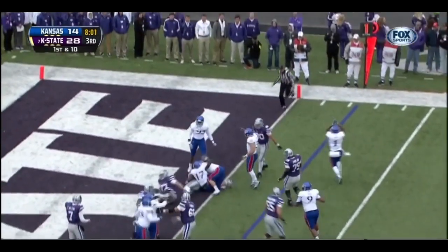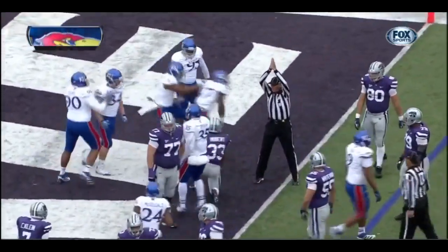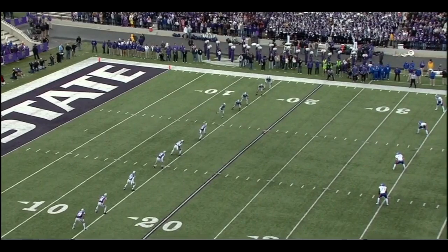Hubert in the end zone gets tackled for the safety. Tunde Bakori. That's the type of play right there. You can see the excitement on the sideline. It's exactly what Kansas needed.